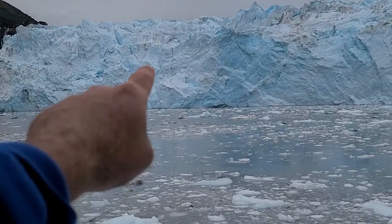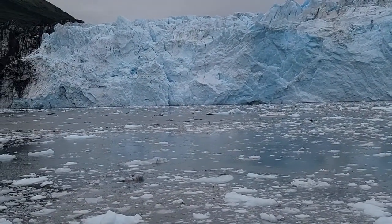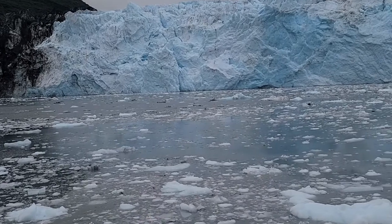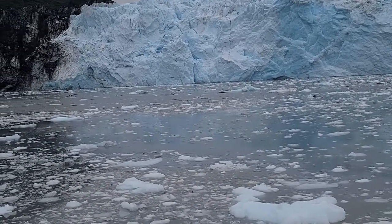Oh, I just saw a big chunk fall over there. Not a big chunk, but a big enough chunk that made a huge splash. I want to see like a big wall of it break off. And then get up there like a hammer and chisel and crack it off.